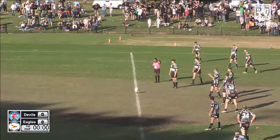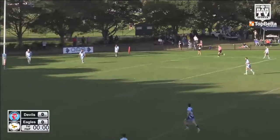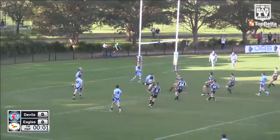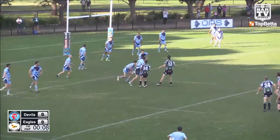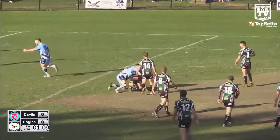Underway. Here we go. We're off and running in the 2016 A-grade Premiership. Deadman taking it, giving it straight to the ball off for the first tackle, and Garrick's underneath. Got steamrolled over the top there, about 12 metres out from their own line. That's Josh Brett, the captain, taking it forward and just runs straight into a brick wall.